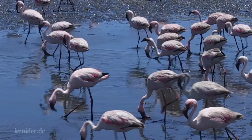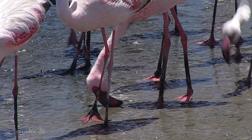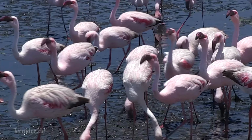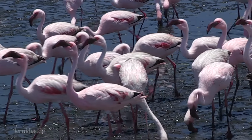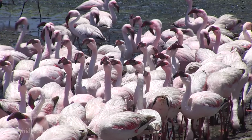A detour to Walvis Bay. Hundreds of flamingos flock to the lagoons, looking for food. A hypnotizing vision of elegance and grace.